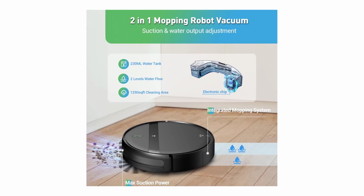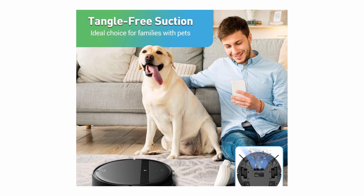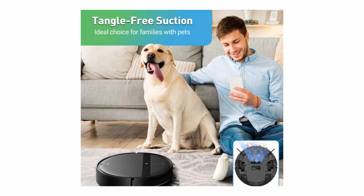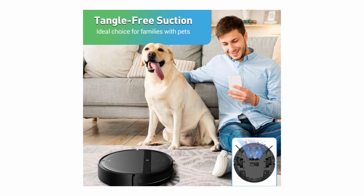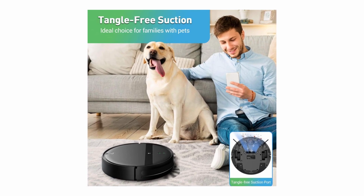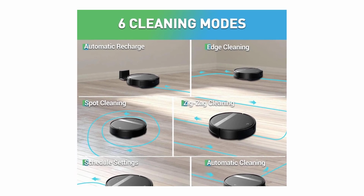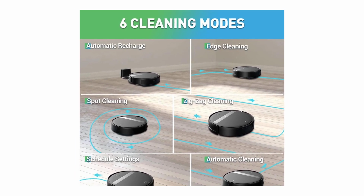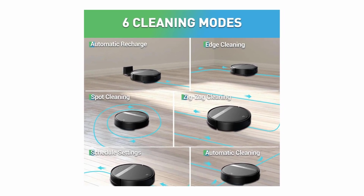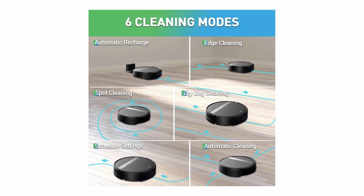The Kilgon stands out for its inclusion of a tangle-free nozzle, which is especially beneficial for pet owners dealing with shedding. With a runtime of up to 120 minutes, it's capable of cleaning mid-sized homes on a single charge. The robot's 230 milliliter water tank and 360-degree sensors ensure efficient mopping and obstacle avoidance, while its 4 cleaning modes offer flexibility for different cleaning needs. However, it doesn't come with advanced mapping features like LIDAR, which limits its navigation to less precise methods.